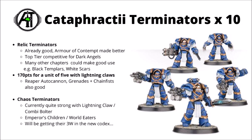On the Chaos side, again, the Terminator rules are likely to be changing quite a bit in the new book. I would say that currently Chaos Terminators are one of the stronger unit picks with Lightning Claws and Combi Bolters. They still only have 2 wounds, but they are pretty threatening for 28 points per model. They're fairly popular in Emperor's Children, where you can near enough guarantee a charge from Deep Strike, or perhaps World Eaters, where you can upgrade them to Red Butchers and get them fighting twice.